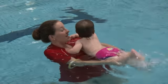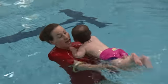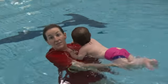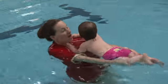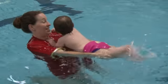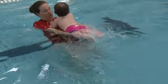So we're going kick, kick, kick, kick. Harper kicks. Harper kicks. So Harper at 11 months actually knows what I mean when I say kick. Kick, kick, kick, kick. Let mommy show you. And you can also move through the wall.